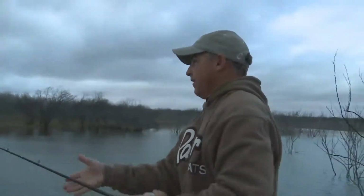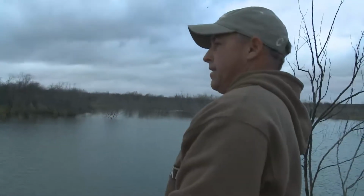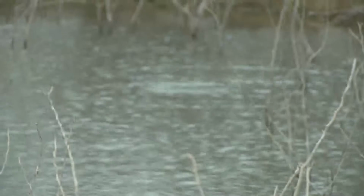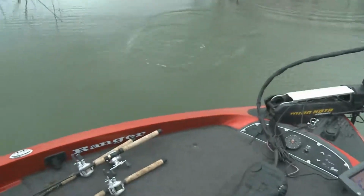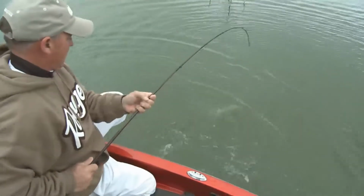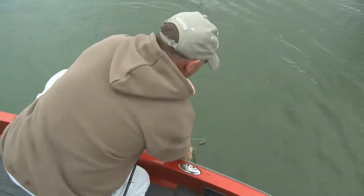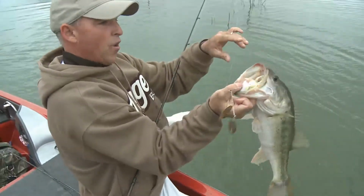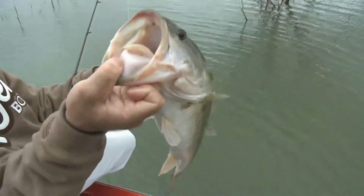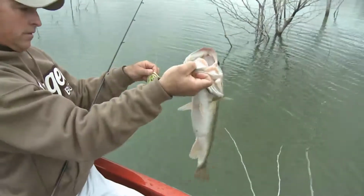Well, we gotta get bigger, but I've been fishing about 20 minutes, and that's a good, healthy looking fish. That's a good one. He's a little bit more beat up, way back in the back. We worked our way back in the pocket. We just caught 2 out of 5 or 6 feet, back in one of those little slots. A little over 4. That's a nice one.